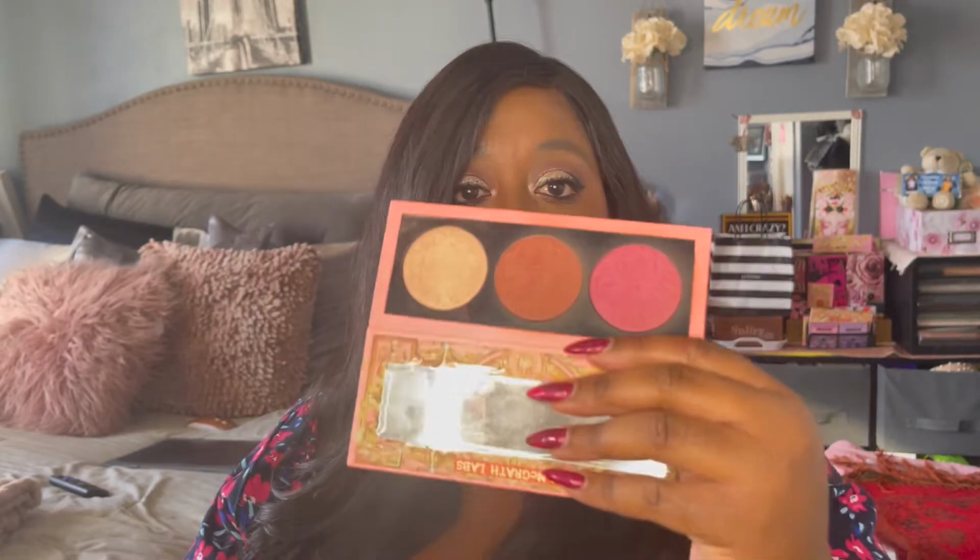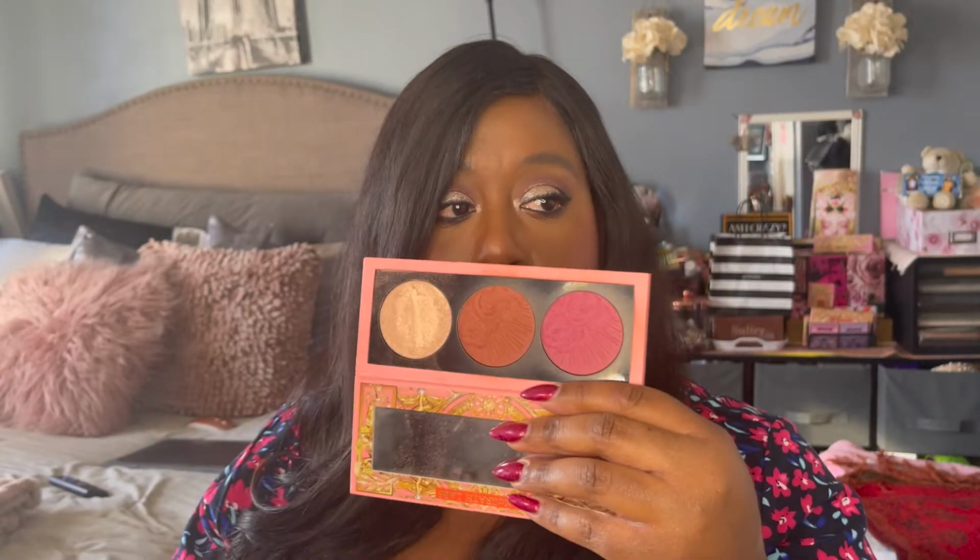This one is newer. This was from last year, I think. I can't remember. This is her blush palette. It's called Amber Allure. I think this is still being sold. And it's Love Struck, Paradise Venus, and Venus Nectar. So it has 2 blushes and a highlight. And it's pretty.